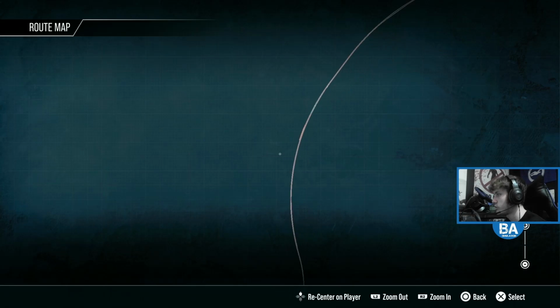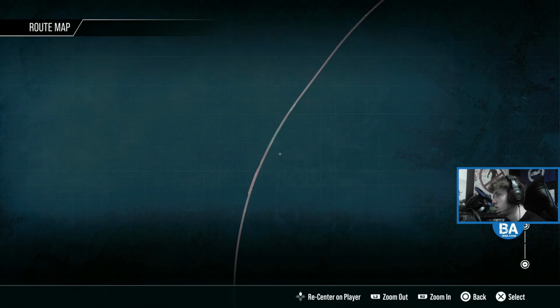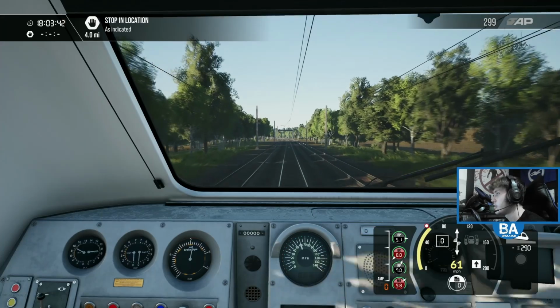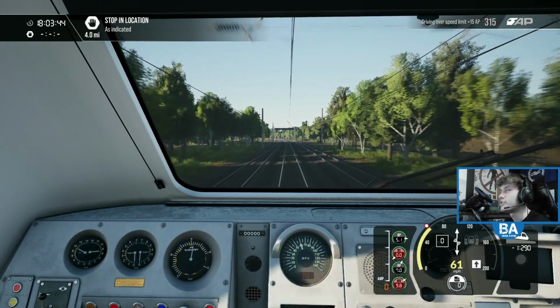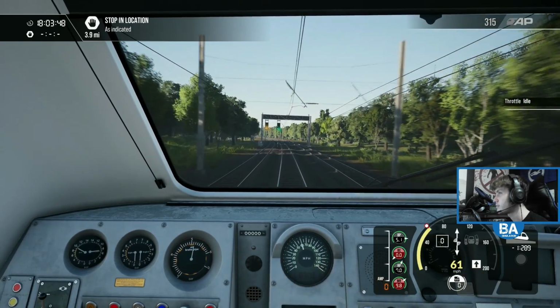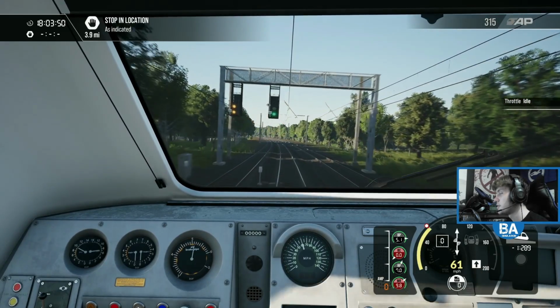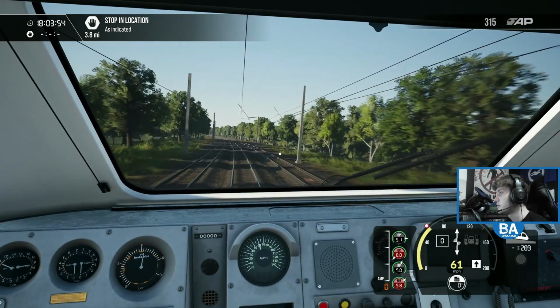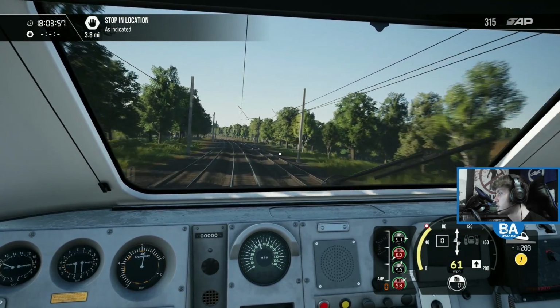You've got Longbridge. Oh, what's after Longbridge then? I can't remember that one. I know that one is Kings Norton though. After Longbridge, I can't remember. Can't remember one bit what it is. Heading along though, a nice leisurely pace. So there we go.